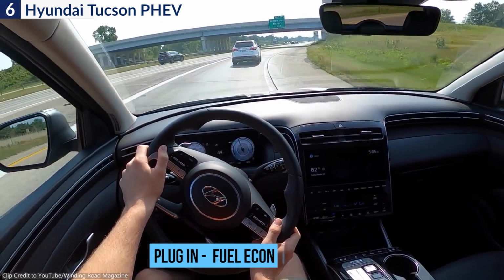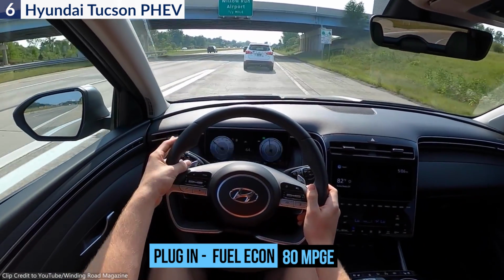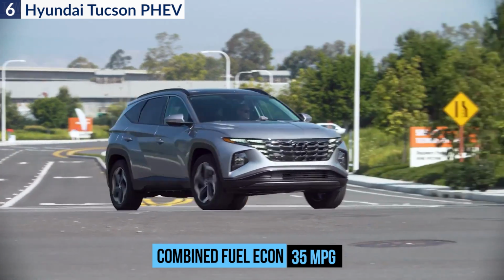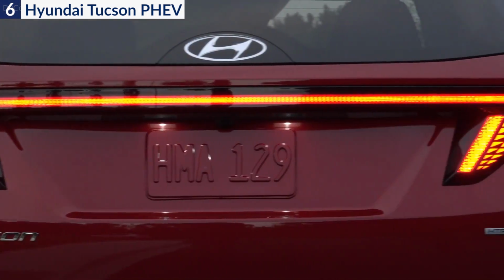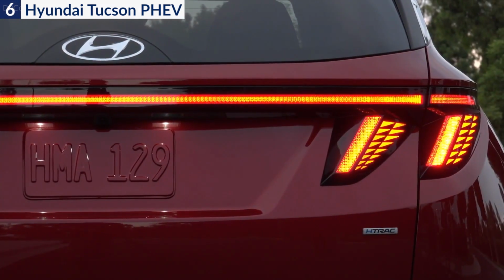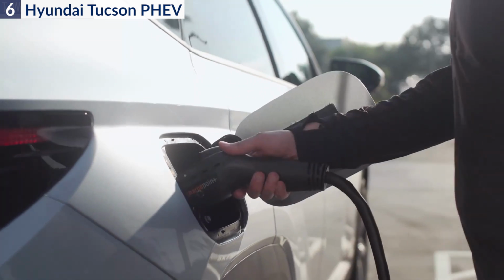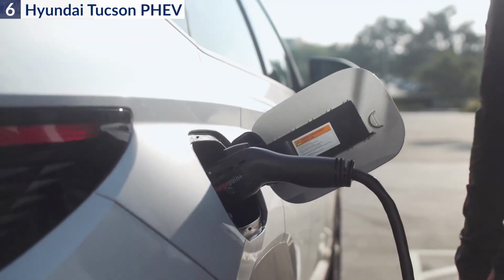The SUV is rated at 80 mpge running on gas and electric power, or 35 mpg combined city highway on gas alone. The standard Tucson hybrid returns 37 to 38 mpg combined. So, to get the plug-in's fuel economy benefits, you'll have to plug it in regularly.